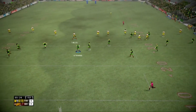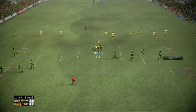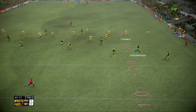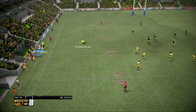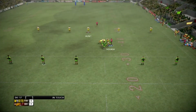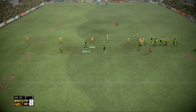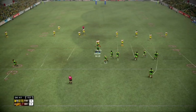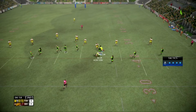Tamata. Namalu beats a man. Stopped on the 30-metre line. Tamata, Power Hobbs. I don't think he's been practising that pass. It has gone over the sideline. Maybe he saw someone he knew in the crowd. No idea what he was doing there. There's plenty of respect from two defenders there. Horton, that's a textbook tackle.